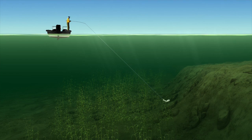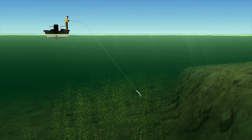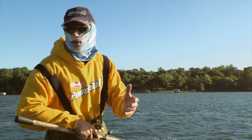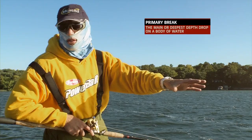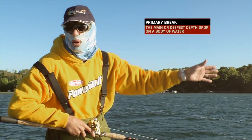We want to let the baits sink a little bit, hopefully get into or right over those weeds, work them back slow, and we're just going to try a variety of things, maybe some deep spinners, that type of thing as well. And we've got shallower options here too, more of the primary break. If we have nothing here deep, we may go in and hit the primary and maybe cast both ways. But we're going to start out deep here first and see what's going on.